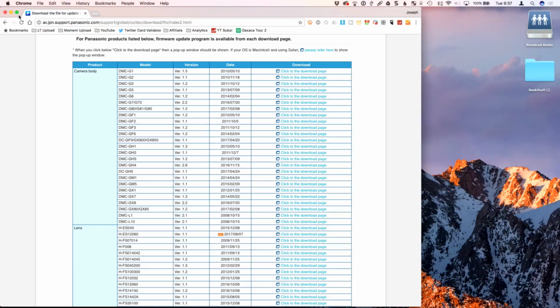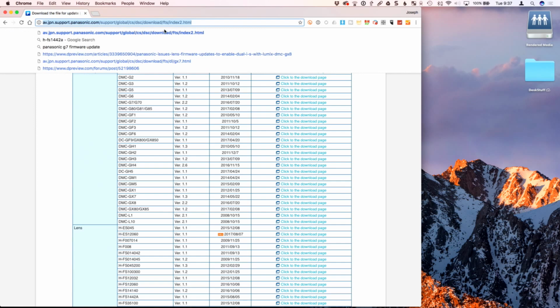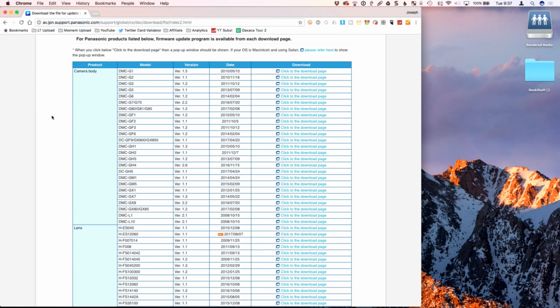So, to the computer. The URL you're going to go to is in the links down below, of course, but just in case you're curious, it is av.jpm.support.panasonic.com/support/global/cs/ds/index2.html. You got that? You wrote that down, right? Because seriously, you better have written that down. That's the URL. It's in the link down below. Just scroll down, click on the link. It's right at the top.